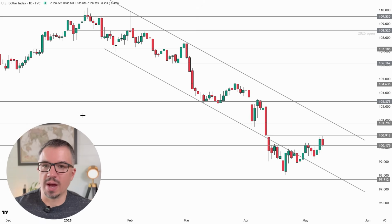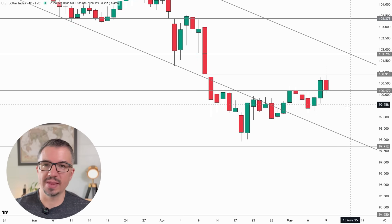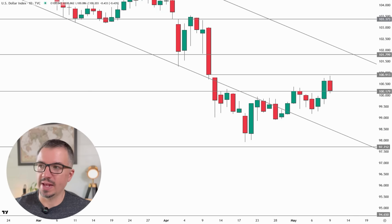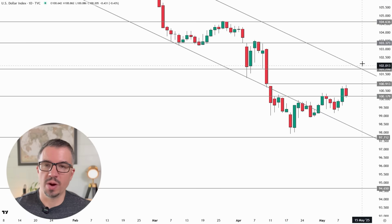Now, for the DXY, what is going to be key going into next week is, first of all, you can see here that this area around 100.2 is going to be a must-hold support level for bulls, because if we see the market start to close below this again, then this up here is a failed breakout, and we're probably going to get a move down here toward the lows, probably sweep these lows down here in this area, right? So 100.2 is going to be critical going into next week, and that's on a daily and weekly closing basis. So as long as the market is above this, you do have a slight uptrend that we do have to respect, and we also have the potential for a move up there toward 101.8.